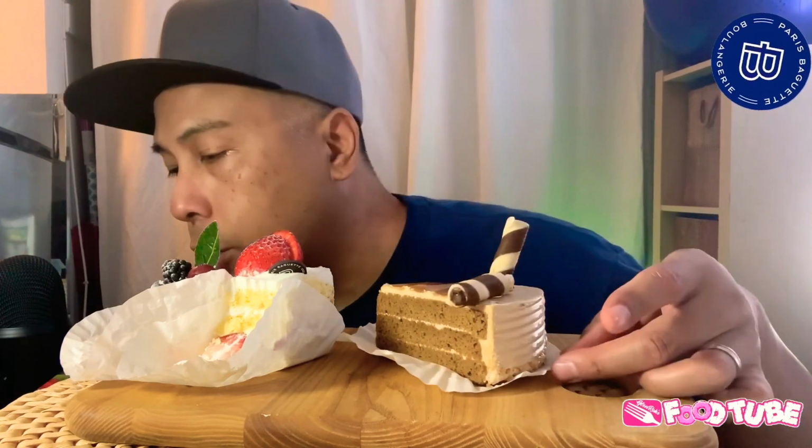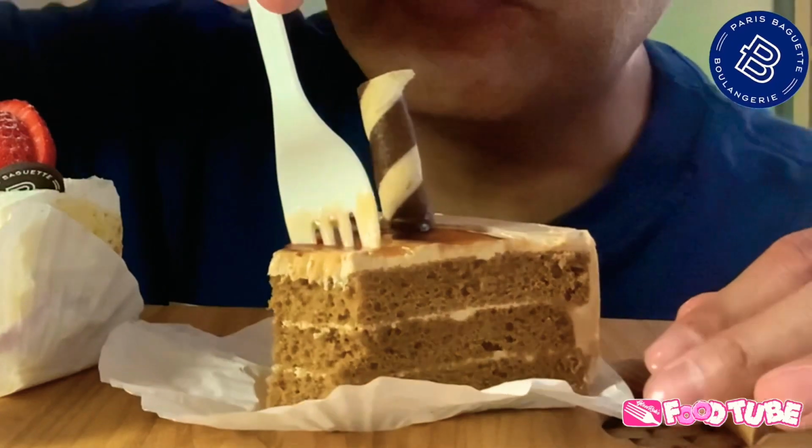So I'm not very big on mocha coffee flavored desserts, but I do like to taste them. And like I said earlier, I got this specifically for my wife. So, gonna give it a try. Ooh, so soft. Cheers. Mmm. Definitely taste that coffee in there. Nice, soggy wafer cookie. I thought it was gonna be crispy, but. Mm, not bad. Really spongy, these cakes. A nice buttercream coffee flavor.